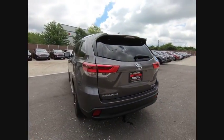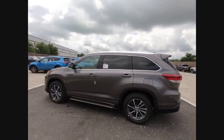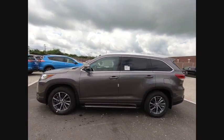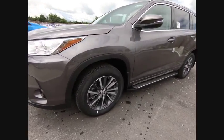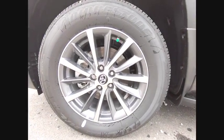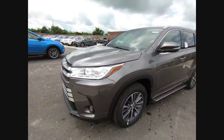This vehicle has less than 100 miles. Here are some of this vehicle's great options. Power lift gate, navigation system, traction control, power passenger seat, dual airbag, air conditioning, alloy wheels, power steering, four-wheel disc brakes, universal garage door opener.